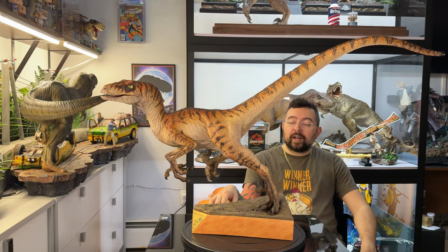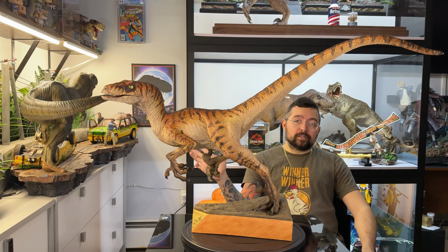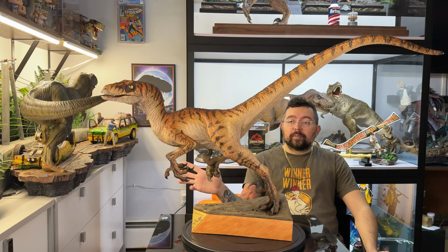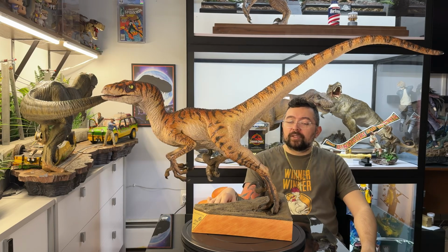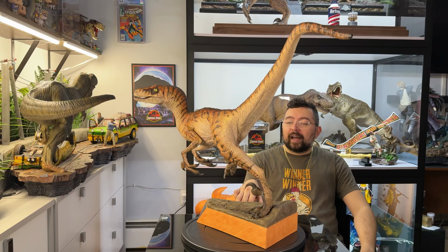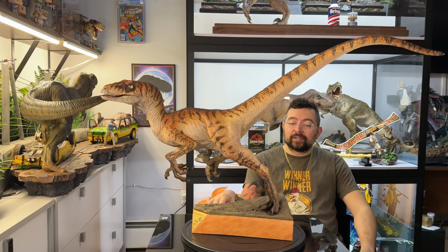Which honestly I'm not opposed to whatsoever. I think it really adds more life to the statues when there is some movement to it. Don't get me wrong, static statues are great too. You get to see everything, all the body parts as is, right? As if you're looking at a museum pose. But these dynamic poses really add much more life to the statues. I'm glad that they went ahead and listened to what the fans were calling for and gave it to us.